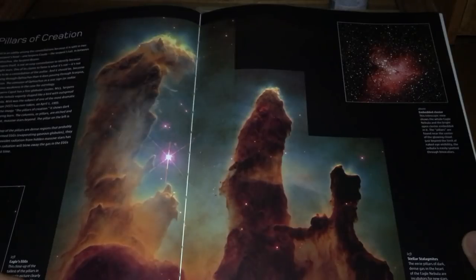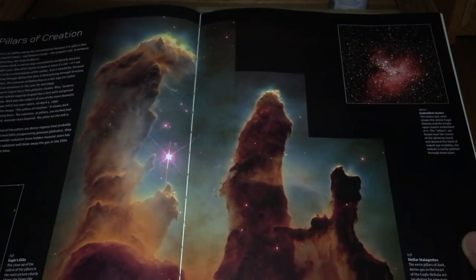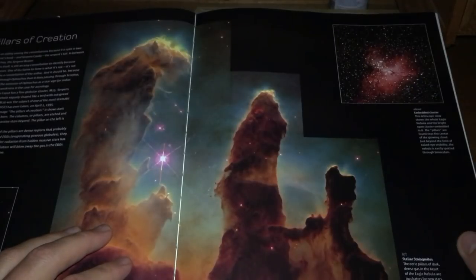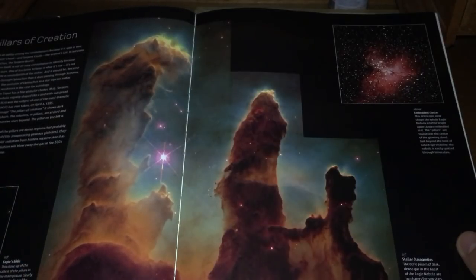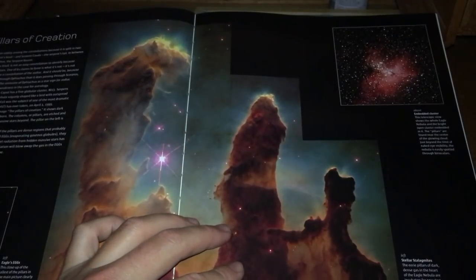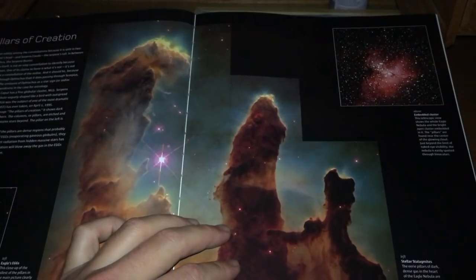The finger-like protrusions at the top of the pillars are dense regions that probably contain newborn stars, or at least protostars, termed EGGs, which are evaporating gaseous globules. They've been revealed because intense ultraviolet radiation from hidden massive stars has blown away less dense gas. And even the radiation will blow away the gas in the EGGs as well, revealing the star inside for the first time.